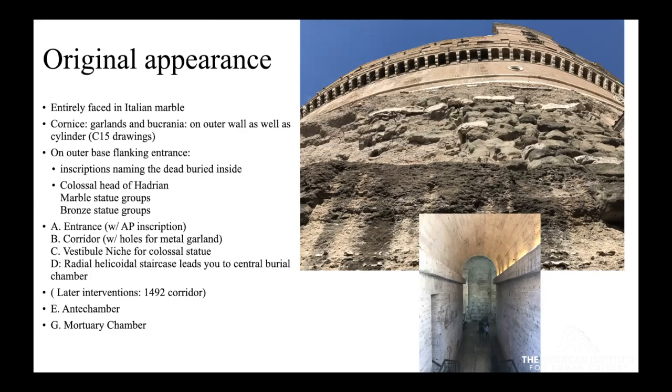You went into an entrance, which you can see right here in the bottom picture. You can see it's massive because those are people down below. And the scale was an enormous celebration as you entered. And in the back wall, there was a niche for a colossal statue, probably about 25 feet high, definitely of Hadrian himself. Then you went up a helicoidal staircase to the central chamber. We're going to get to that in just a minute with a little video.